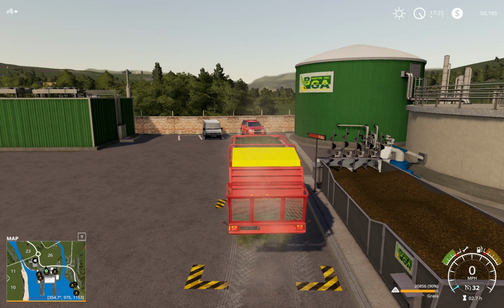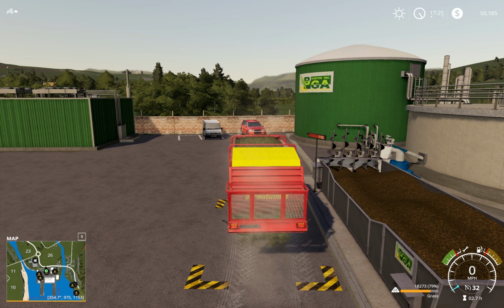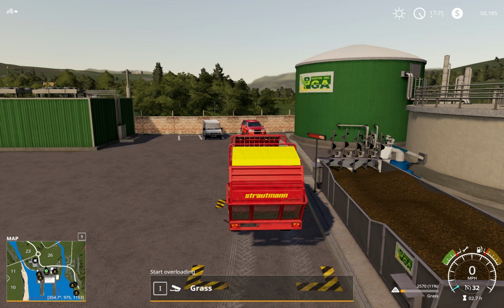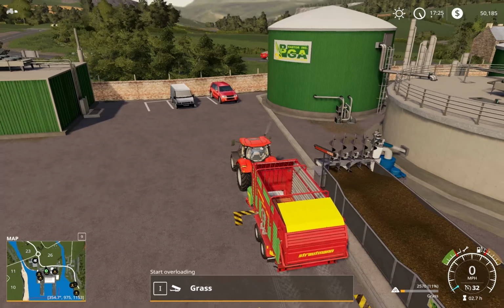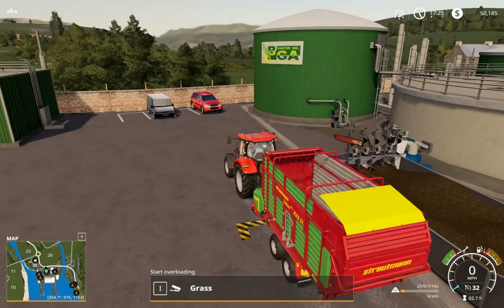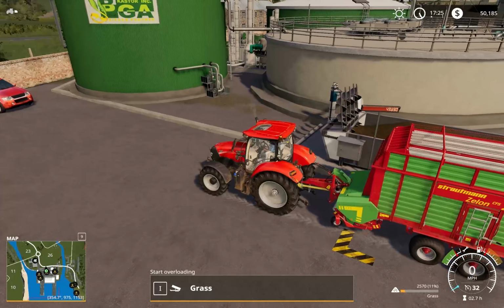Alright. Offloading another load of grass. At midnight we should get paid a lot of money just because of the sheer quantity of grass that we're turning in. I'm not going to record me finishing off the grass field because there's at least one more full load. Oh. So it didn't quite take all of the grass we're trying to sell, because it can only process so much at a time.